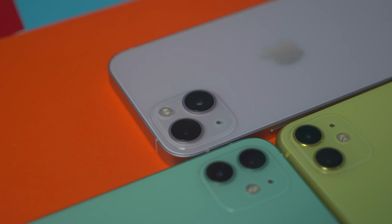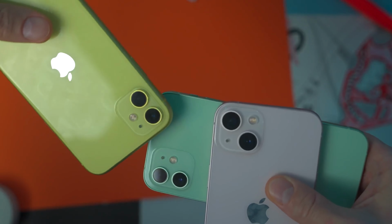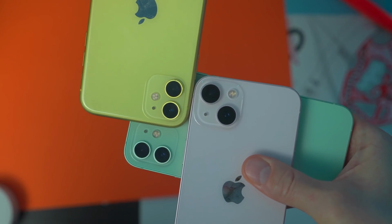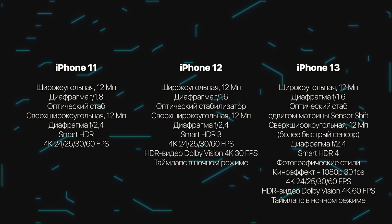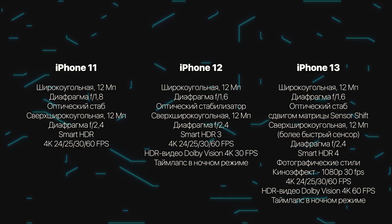Actually, the matrix itself is larger, which means it receives more light. The 11 and 12 have a pixel size of 1.4 microns. The 13 and 12 have an aperture of 1.6. But you realize that due to the larger matrix, the camera of the 13 is more luminous, and the 11 has a smaller aperture of 1.8. I won't dwell on this. The module is almost the same in all three, but the photos will still be different.